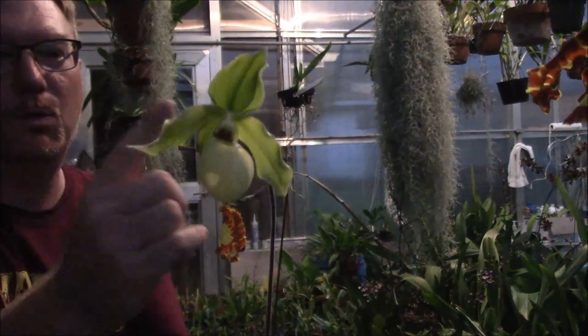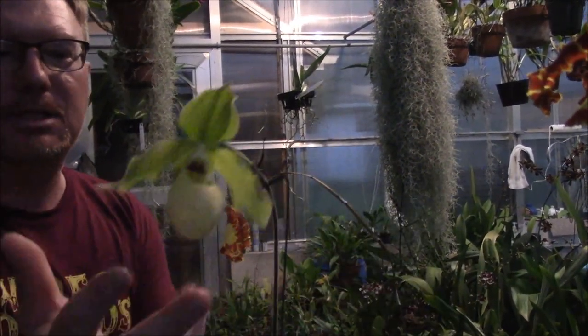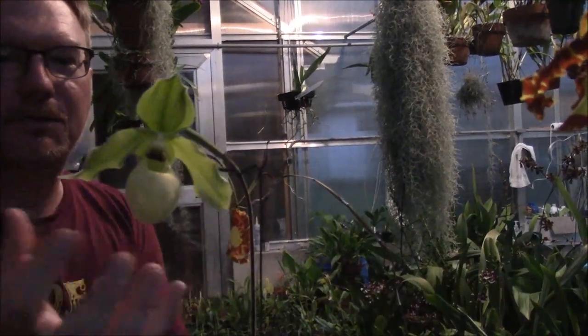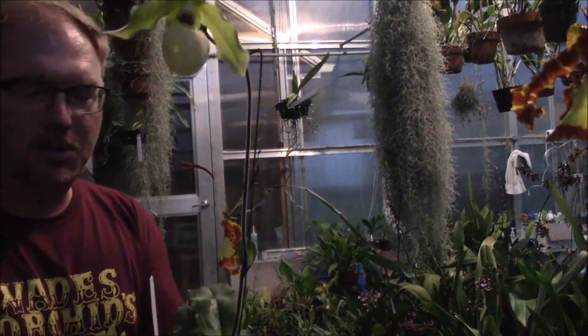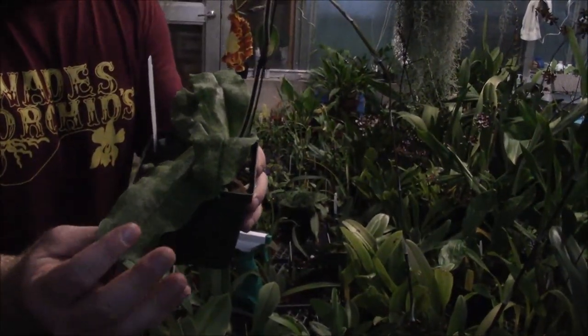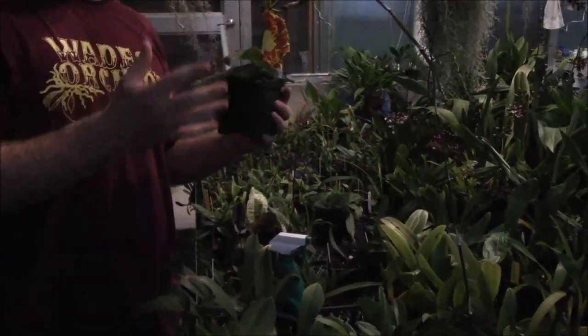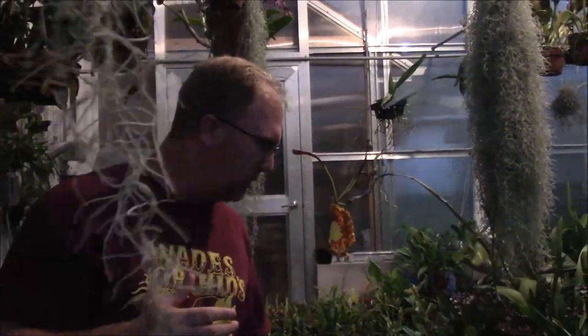Now, this one is a sequential bloomer. It has bloomed one, two, and it's on its third now. You can see the size of the flower compared to my hand. These are very big flowers, easy growing because it's a Paphiopedilum. Even when not in bloom, it has that mottled foliage, and it's low light.